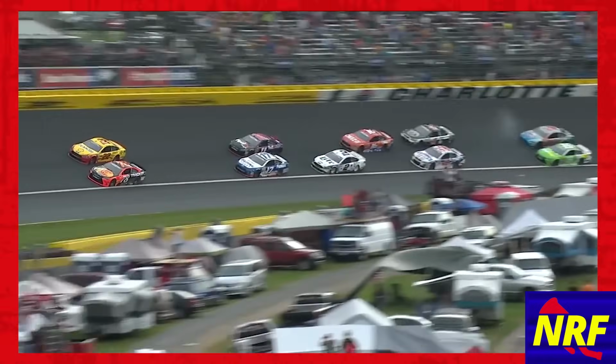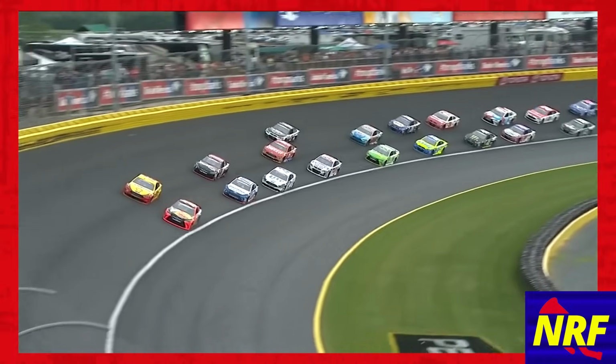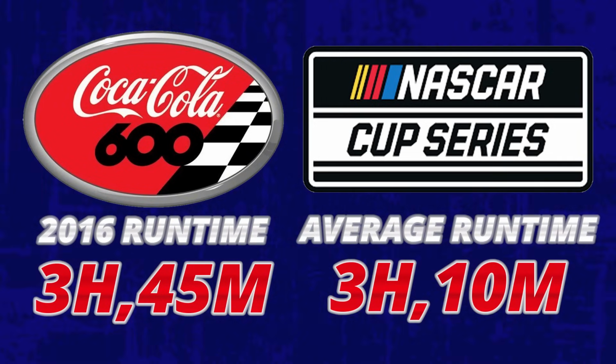Historically, it is an event where short run times are rare. As of 2025, the 2016 race was the fastest race to be completed at just under 4 hours. Even then, it still eclipses the typical duration of a NASCAR race, which is a little over 3 hours.